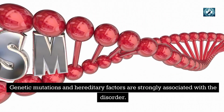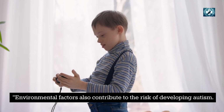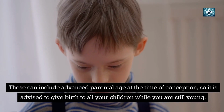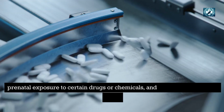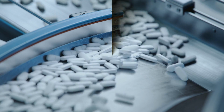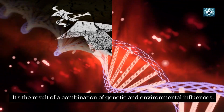Environmental factors also contribute to the risk of developing autism. These can include advanced parental age at the time of conception, so it is advised to give birth to all your children while you are still young, prenatal exposure to certain drugs or chemicals, and complications during birth. However, it's important to note that no single factor causes autism. It's the result of a combination of genetic and environmental influences.